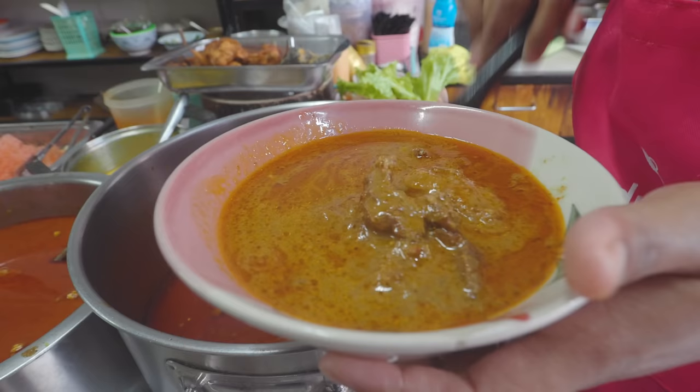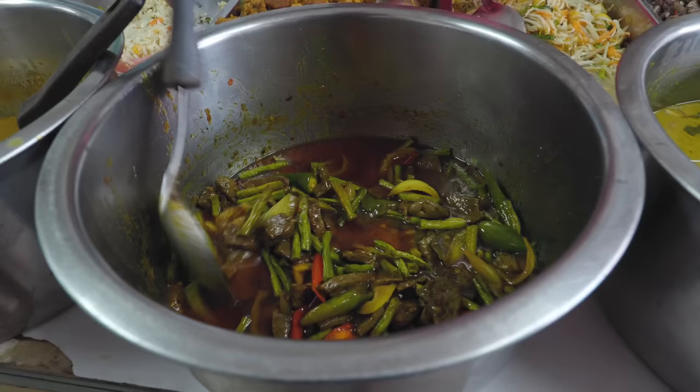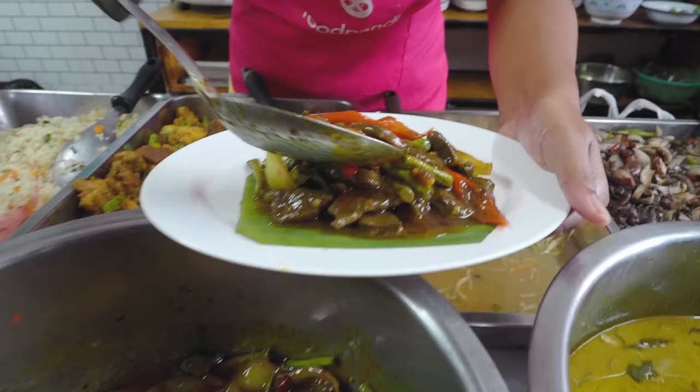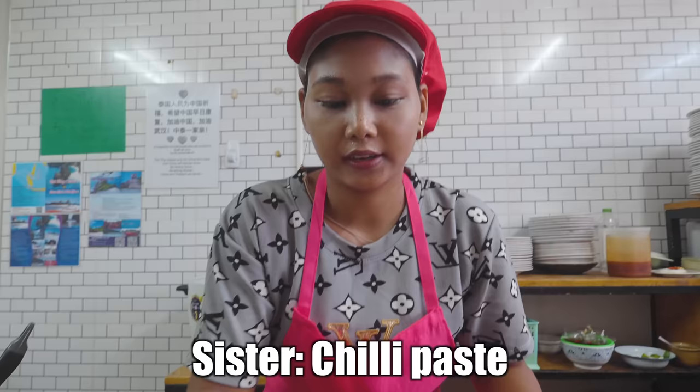I can't actually get over how good this looks. Right, so we're gonna grab some of this thap nua, beef liver, chilies, onions. Chili paste on this bad boy.